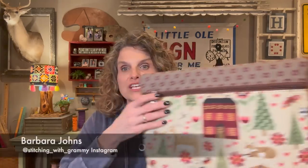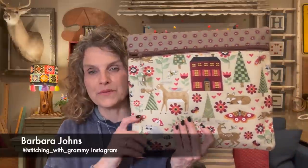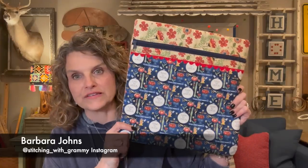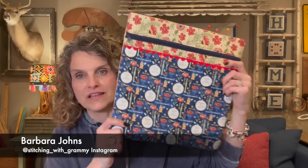Now, let's do a couple more of the solid fabric style, because my friend Barbara Johns, she's also making project bags. Just contact her, I will put her Instagram here so that you can message her. But I got this one from her, and I've got a cute little fall charm on there out of the Teresa Kogut fabric. Actually, they're all Teresa, so they're for my Teresa collection.